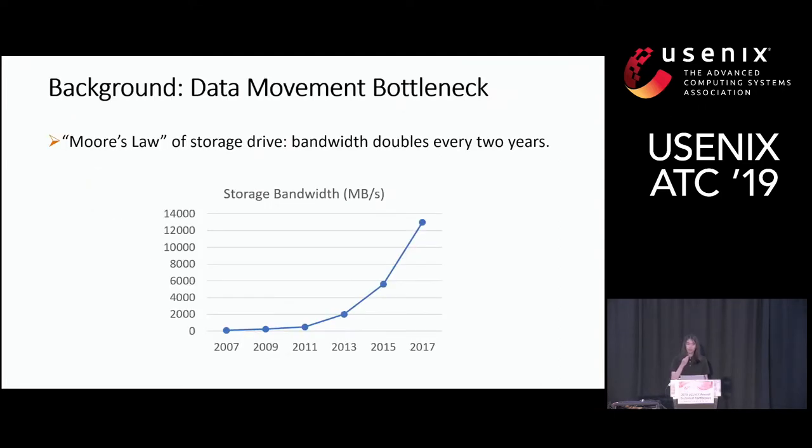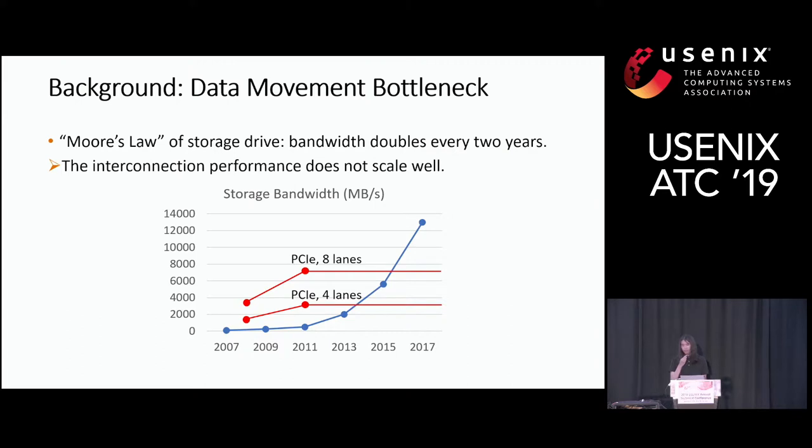Storage technology has improved significantly in the last decade. We witness a Moore's law of the storage drive, where the drive bandwidth doubles every 2 years. However, meanwhile, we found the performance of host-drive interconnection does not scale well, as shown in the figure. The existence of this performance gap prevents us from leveraging the fast underlying drive, making the advanced storage technology futile.